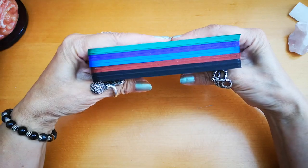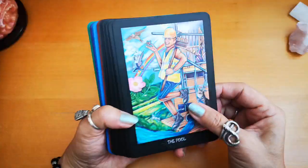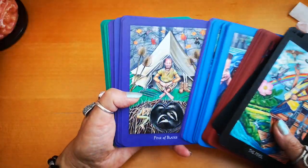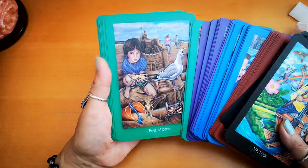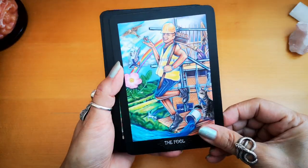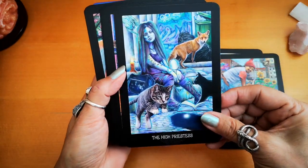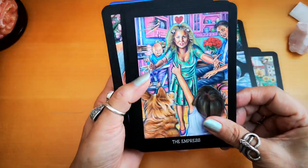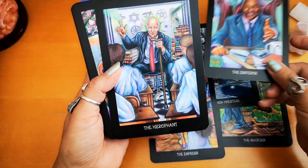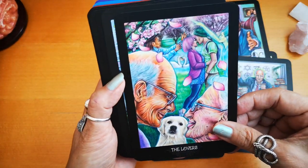And I edged it in different colors. All the wands are in black, the fire ones in red, cups in blue, swords in purple, and the earth in green. This is a very modern deck that some people like for its style. It's everyday enchantment, so you see incidents that happen every day, like here the mother with her children. This is like your boss at work, and your teacher, for example, and then the Lovers.